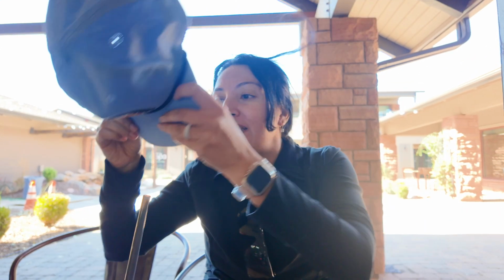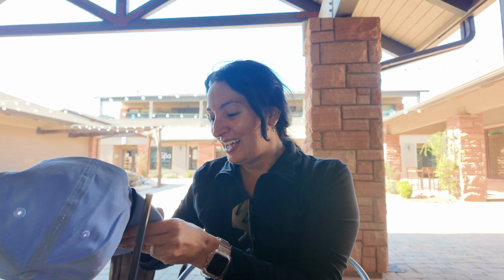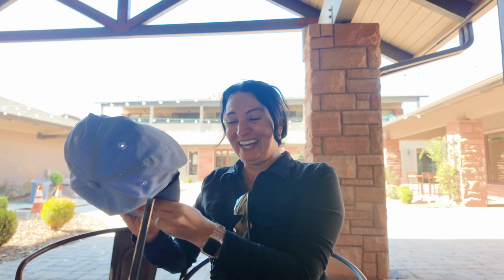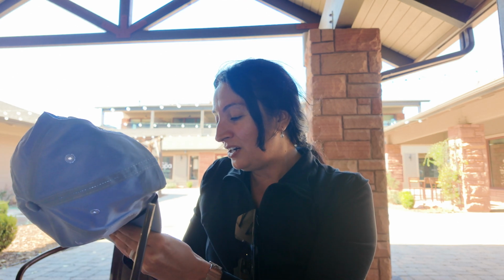Let me see your hat. I got to take off that barcode. It's bugging me. Oh, you can see it? I was hoping you couldn't see it. Julie has this thing where she likes leaving tags on things. I inherit that from my mom. Aw. Okay.